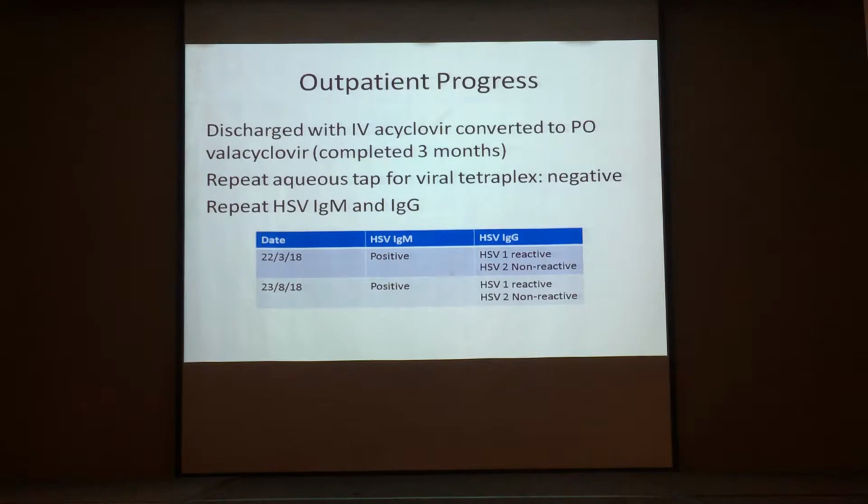So I began to wonder whether the IgM was a red herring. And so what I did was I actually repeated the HSV IgM, because I came across some papers in the past about how sarcoid can get herpes virus related positive antibodies because of the way the immune response is. So interestingly, the HSV IgM is still positive. The first one was done in March. The last one was just done last month. So this is 5 months apart.